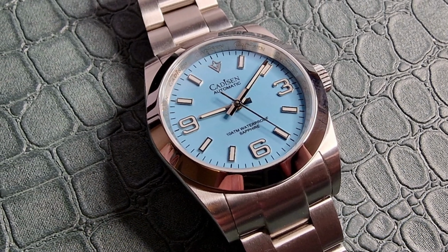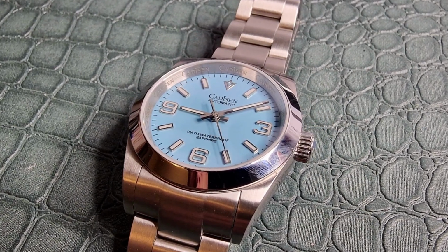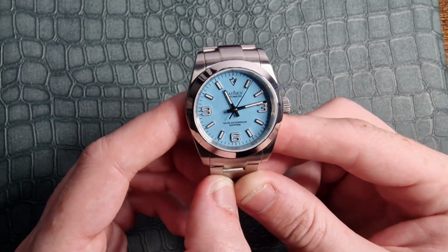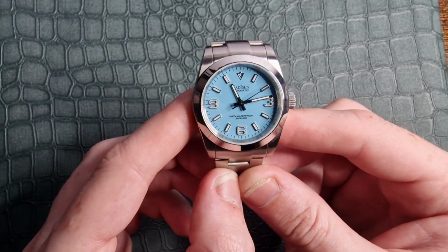Very simple handset on this piece. Stainless steel border, high polished stainless steel border to the handset with a Lume center. The second hand is a nice needle thin second hand. It's very well sized to the dial. Obviously this is a smaller dial, and yeah, the handset does fit it very nicely.